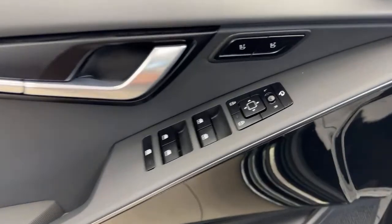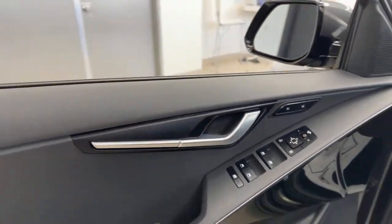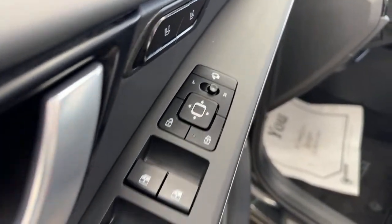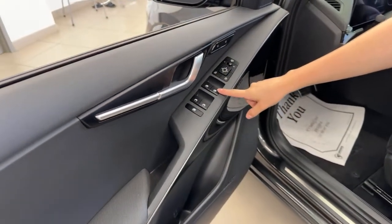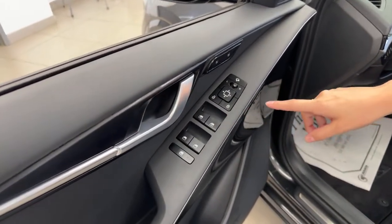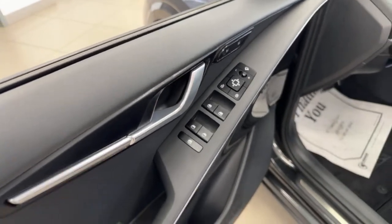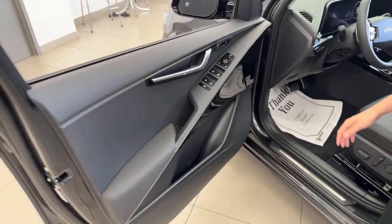The first thing you may notice up at the top is that it does have memory seats. If you know me, you know that that is my absolute favorite function. I love being able to save my seat position when my husband's driving my car. You're going to have your windows. So you do have automatic windows for the front of the vehicle, and then also not in the rear. Express in the front. Yes. Manual in the rear. You gotta crank them down.